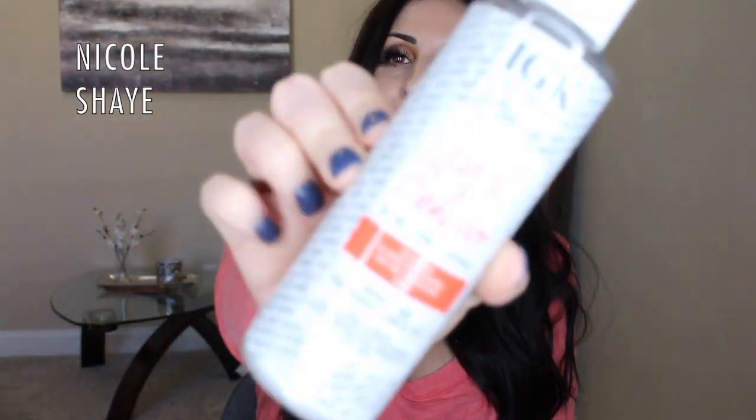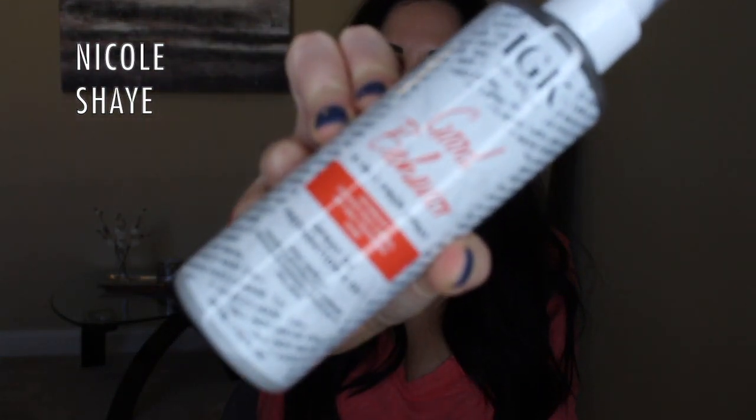So when I take my hair down and I'm ready to do the first part of my hair care, I always start with a leave-in. This is the IGK Good Behavior 4-in-1 Prep Spray. And it is the Detangler, 24-hour frizz control, heat protection, and then shine. I just love this because it just goes so nicely on your hair. You can run your comb through it beautifully.